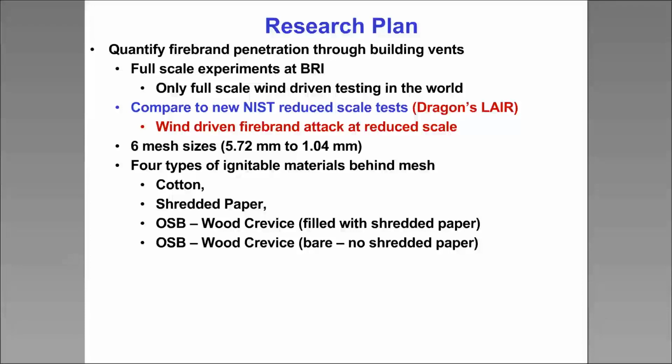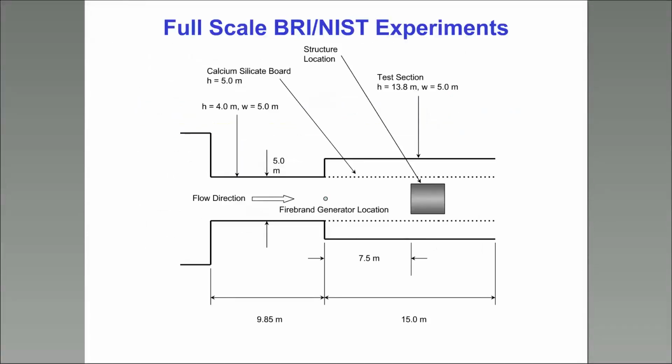So we then did a whole new series of experiments. This was work we did in collaboration with Steve Quarles and ASTM, where right now in ASTM, they're trying to develop a test methodology for firebrand-resistant vents. So we did a whole series of experiments with them to try to understand in more detail what would happen. We looked at different types of ignitable materials behind the vents, and we looked at mesh sizes down to 1 millimeter. Here is the schematic of the wind tunnel in Japan.